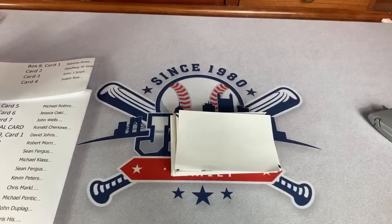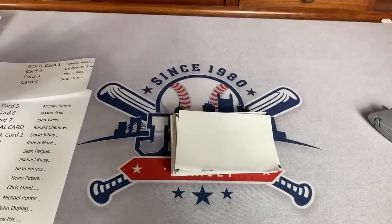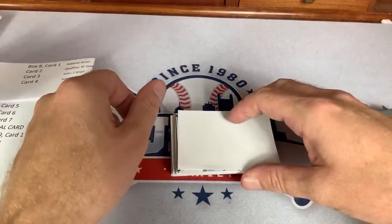Let's get Roberto. No spit on it, of course. Roberto Alomar was suspended for spitting in an umpire's face. Oh, he didn't hit a home run. Still a bat. He wants a homer. Got it. It's 3-1. So you got me excited there. Jeffrey, congrats on your Hall of Fame pool.